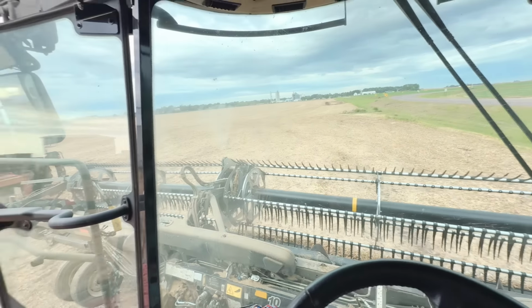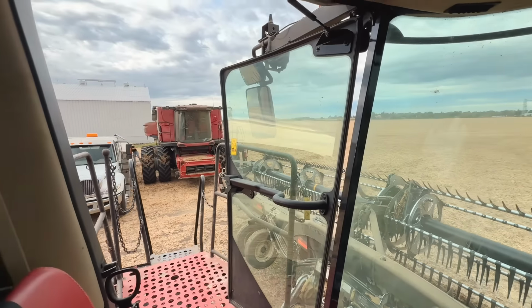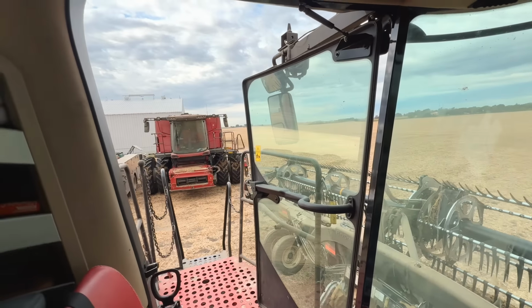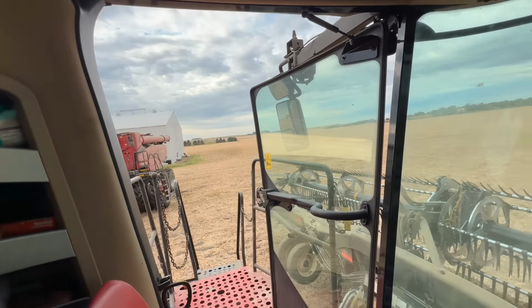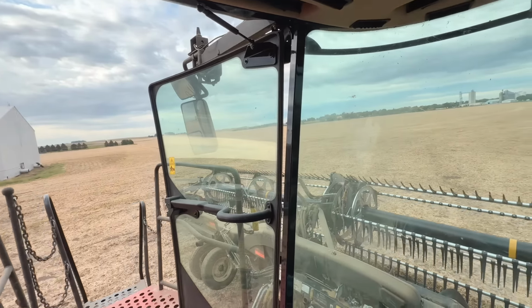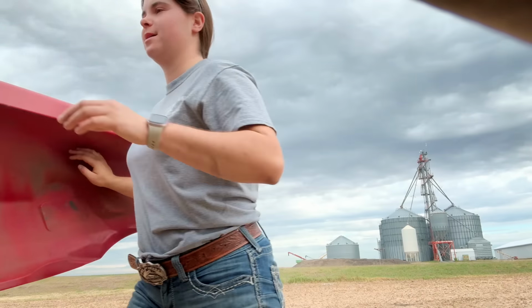Okay, time to go into transport mode. Izzy's fueling up. The AF9's head's already off and at the next field, because remember, the AF9 can't tow its own header. We have to take it with a pickup. So I always put the header down low so I can get the, what's it called? Like the hitch out. So I'm gonna put you there. Hopefully you can see.